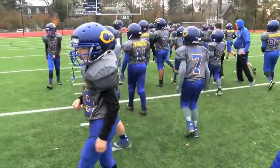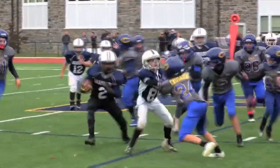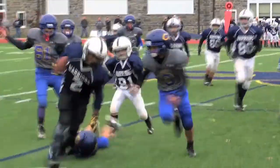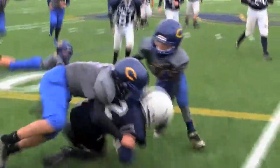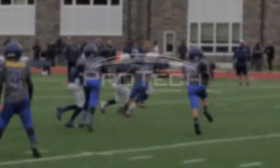And to be honest with you, I think it's the wave of the future. Everybody should go in that direction. You know what? It definitely made a difference with our kids. And it gives us the confidence when we go out there. Hopefully some of the other programs will get on board with it. I mean, our kids are protected. We want all the kids in the league to be protected.